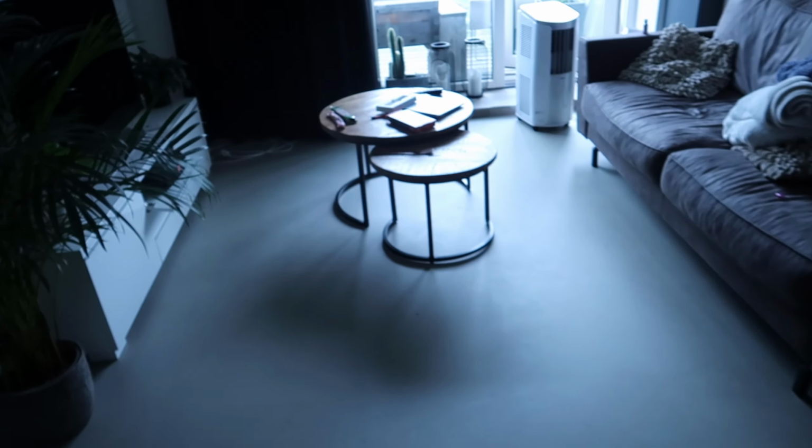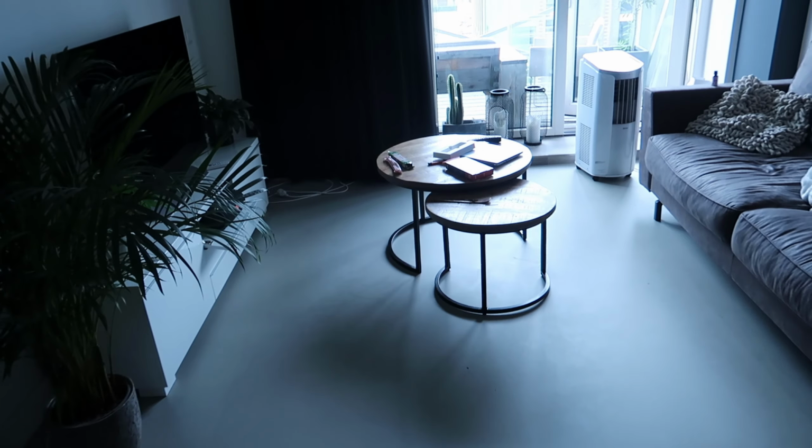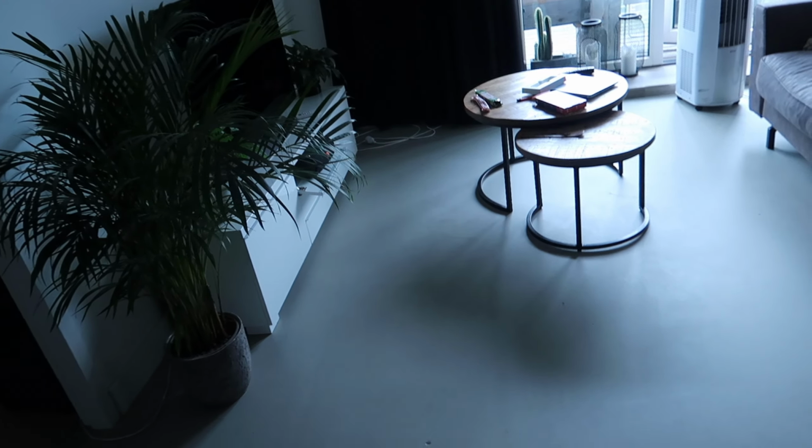And look at this, bro. I gave away my rug, so I gotta find a new one. It kinda looks really minimalistic now.